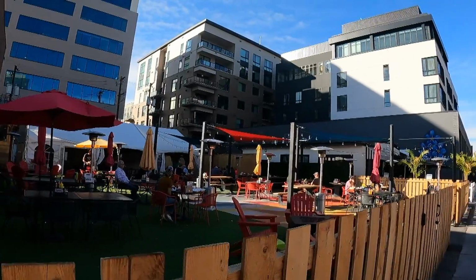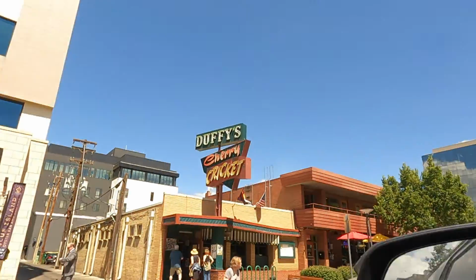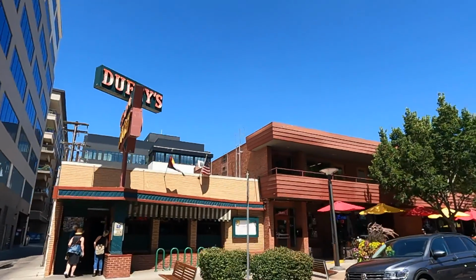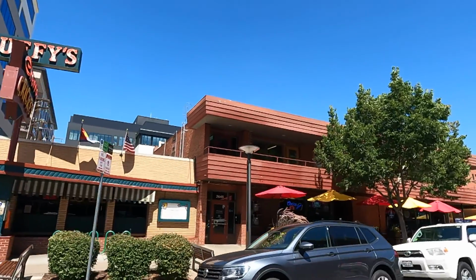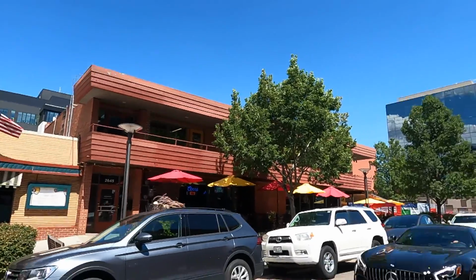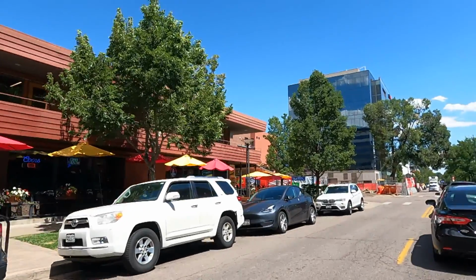So Cherry Creek is blocks and blocks and blocks of shopping, coffee, restaurants, bars, but primarily shopping. If you are looking for something that you want to buy, whether it's a car, a purse, jewelry, I'm not a huge shopper, so I'm just throwing things out, odds are you're going to find it in Cherry Creek.